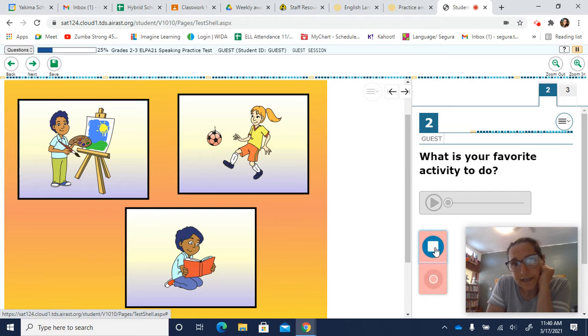My favorite activity is to paint. I think it's super fun, and I can paint all sorts of different things.